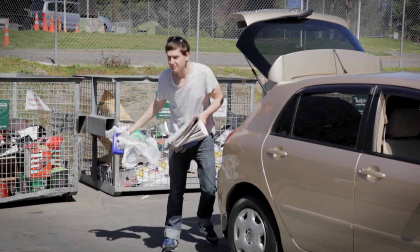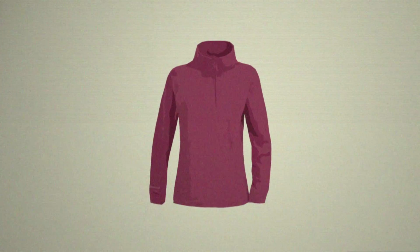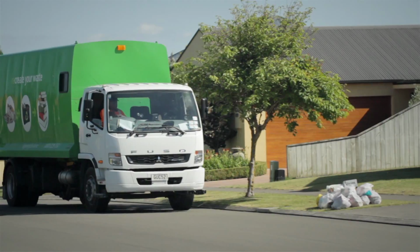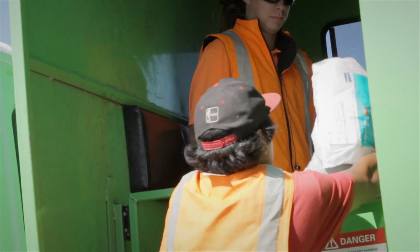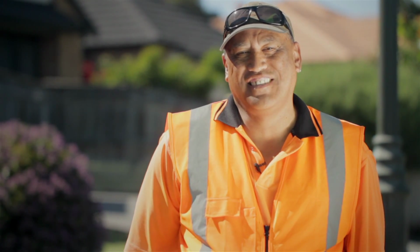Recycling is a wonderful thing. Recycling turns plastic bags into polar fleece jackets. In Hastings District, we pick up your recycling as well as rubbish. You sort and place your items out front, and this guy or someone like him picks it up on the same day as your rubbish. Easy. Hi, my name is Tangi, and I pick up your weekly recycling.